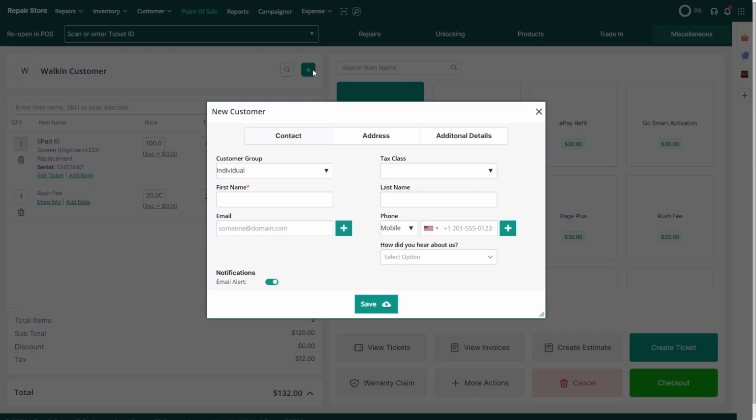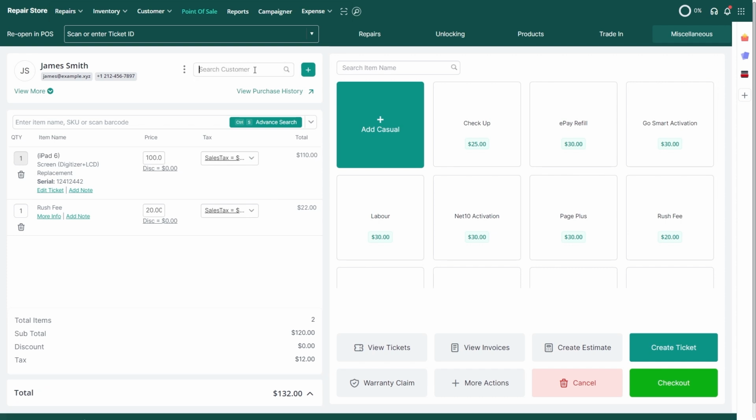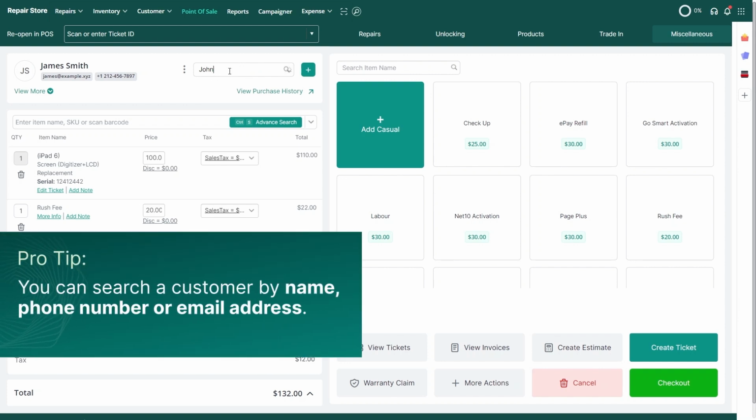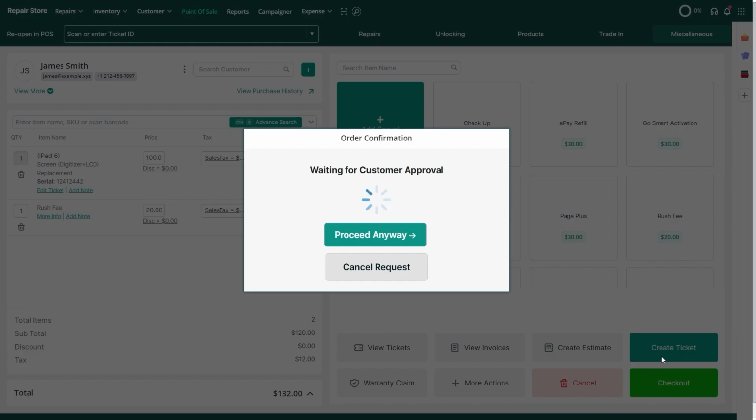Now, if you would like to enter customer details, click on New and then add your customer details. At this page, you can enter your customer name, email, phone number, or complete address if required. Or you can also click on Search in case you would like to search from the existing customer database. You can search a customer by name, phone number, or email address. Now, click on Create Ticket, which will create a repair ticket.